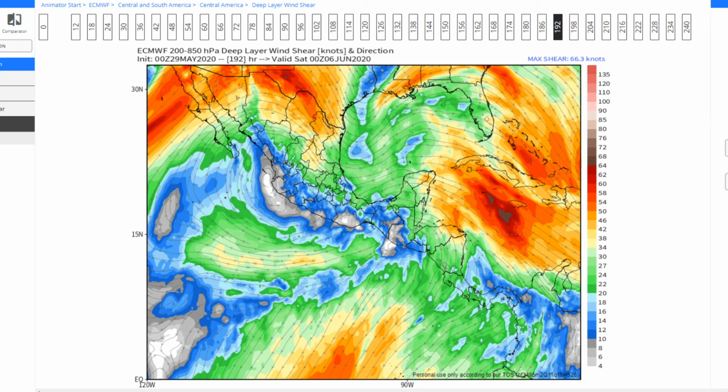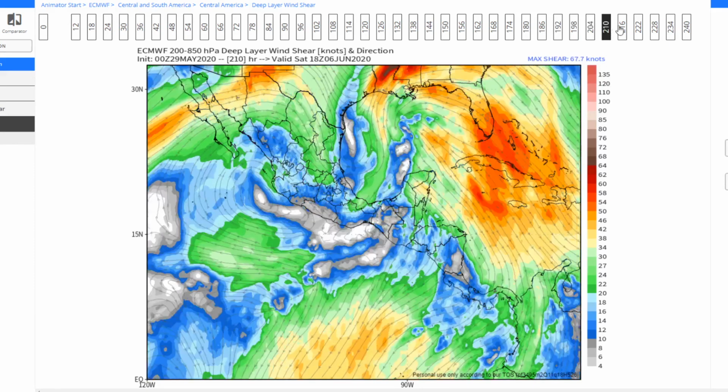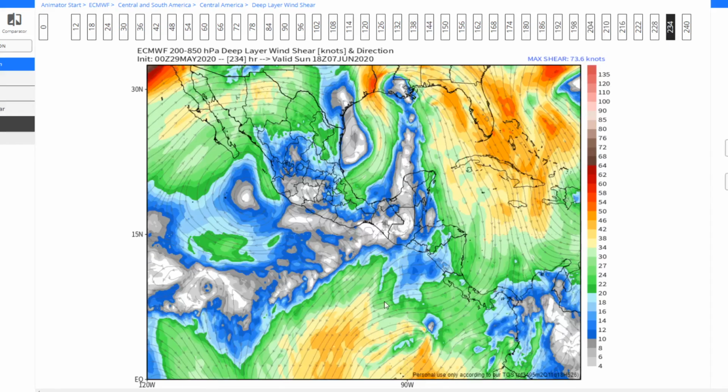Once it's out of the oranges and the yellows and the reds, and it's back into the greens and the blues, that's where it's more favorable for your development. And then you see it weakens even more, and you see where your system really tracks through right around there.